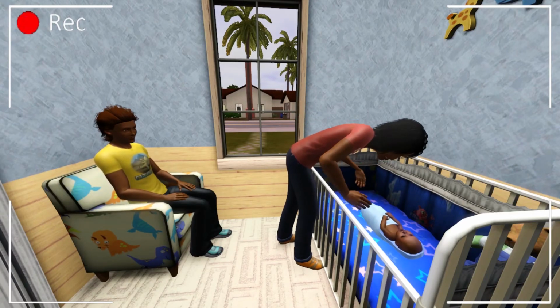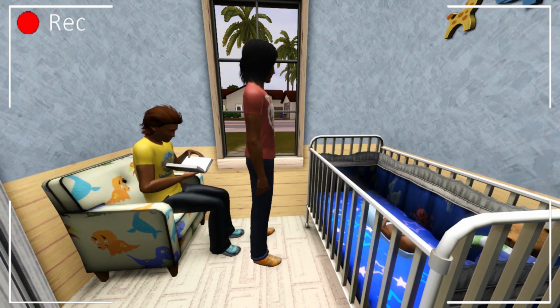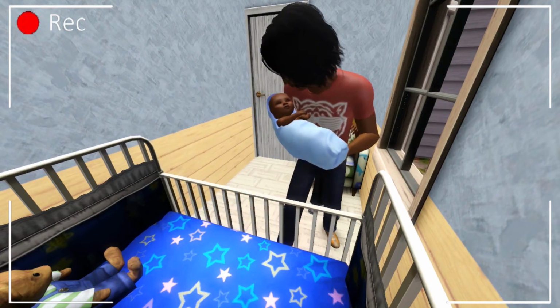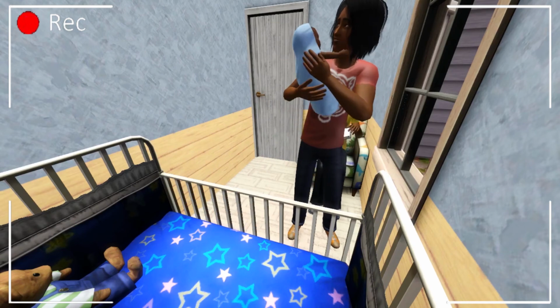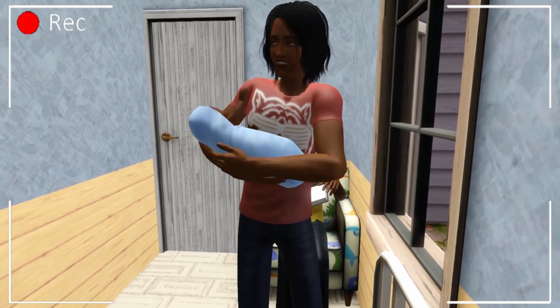Looks like they're getting him settled into his brand new nursery, all tucked in and cozy, and Dad's gonna read him a book. The new dads are so excited to raise Ricky and give him a good life and teach him how to walk and talk and read and all those exciting things that come along with being parents.